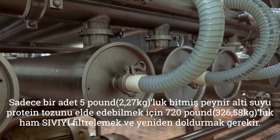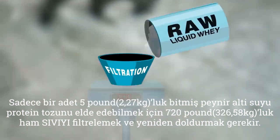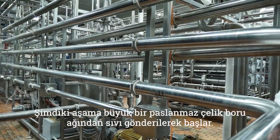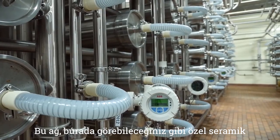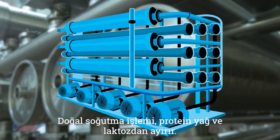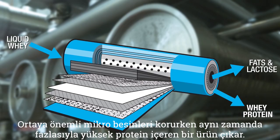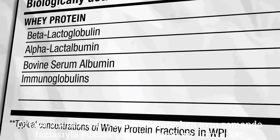It requires filtering and refining over 720 pounds of this raw liquid whey to get just one 5-pound container of finished whey protein powder. Now, this starts by sending the liquid through a massive web of stainless steel tubing that are fitted with specialized ceramic filters like the one you see here. This natural cold temperature process separates the protein from the fats and the lactose, resulting in a finished product that's extremely high in protein while retaining the important micronutrients.